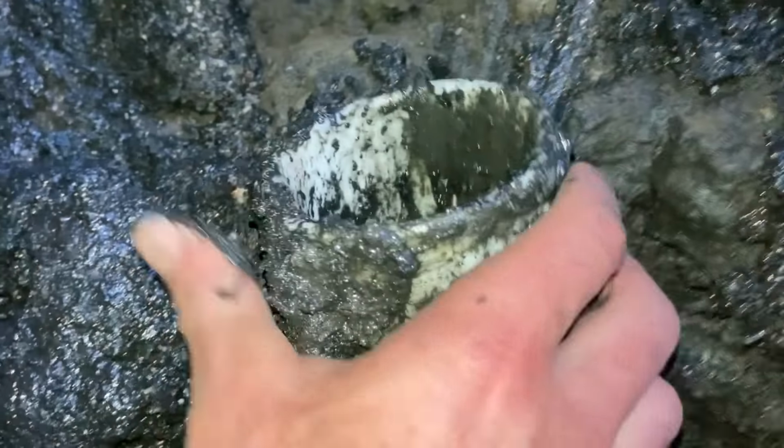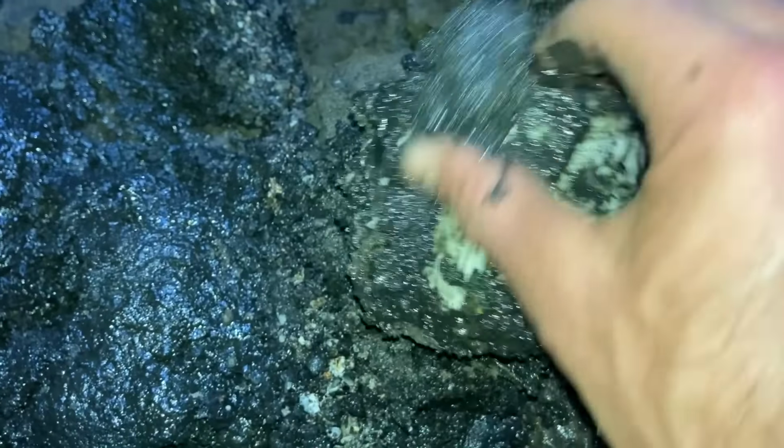I'm ready to go. Look at this, I pulled this thing out. It's like a shaving mug or a coffee cup or something. Looks like a coffee cup. They probably threw it away because the handle broke off.